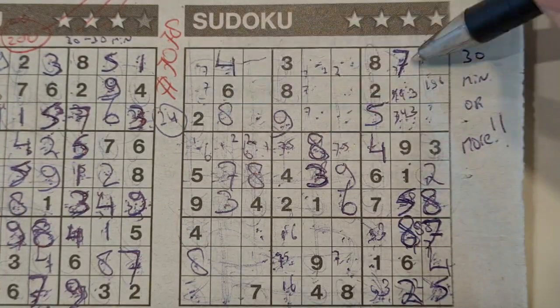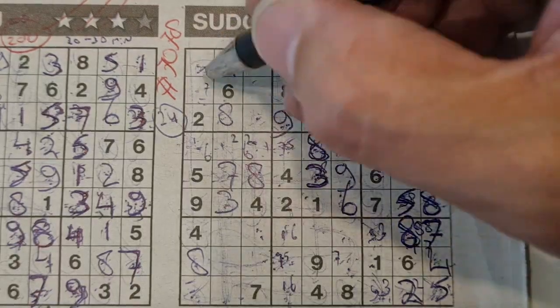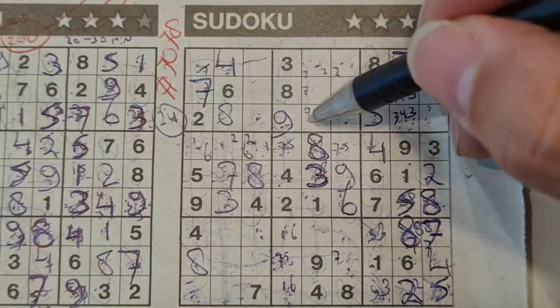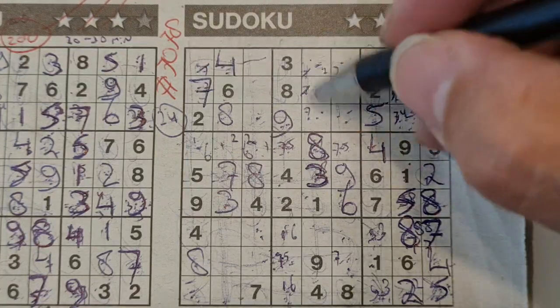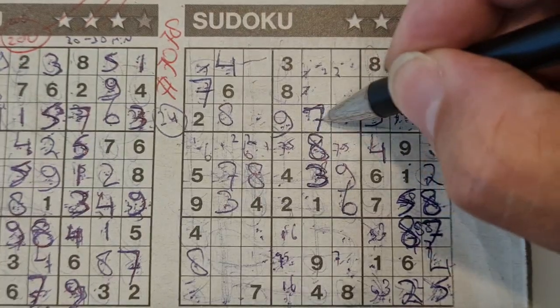I marked those 2 boxes with a 7. We have a 7 in this row, so no 7 there. 7 should be there. I marked those 3 boxes with a 7. We have a 7 in first row, no 7 there. Here, 7 in second row, no 7 there. The only place left with a 7 should be there.